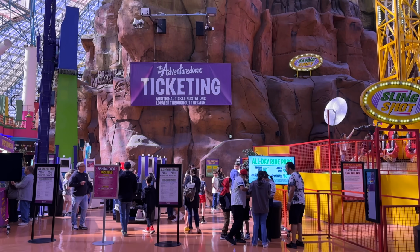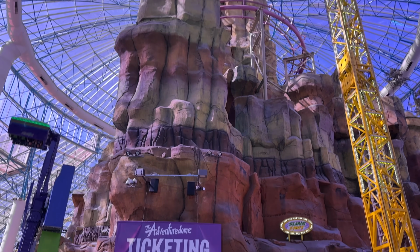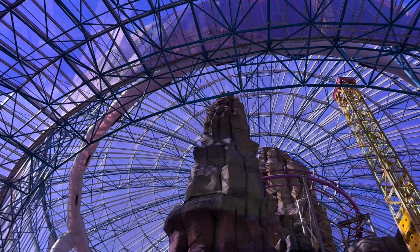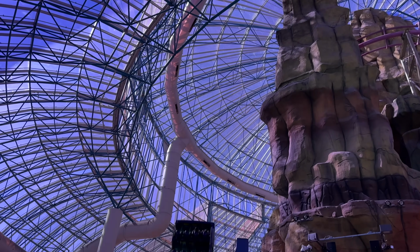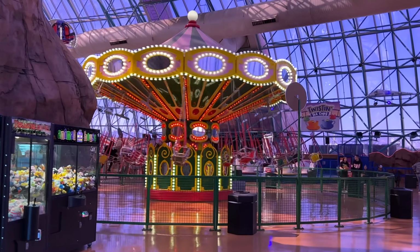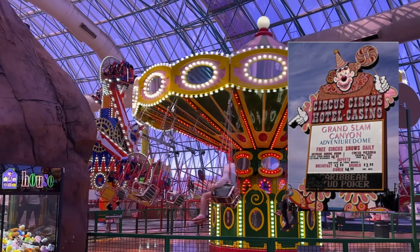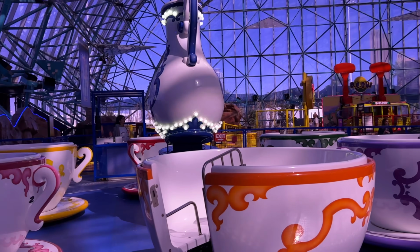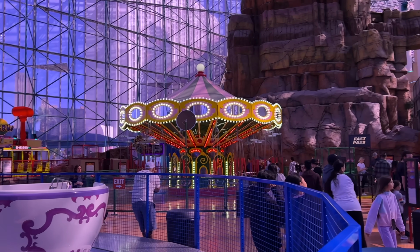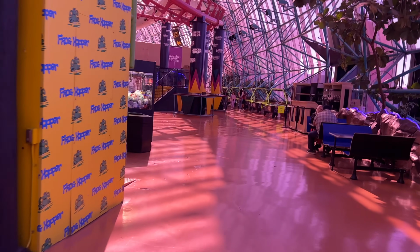Pretty impressive, don't you think? It's all enclosed under glass, climate-controlled, open year-round, and 26 rides strategically shoehorned into the space. When it opened in the 90s, the theme park was originally called Grand Slam Canyon and had only 4 attractions. Within a few years, they had changed the name, expanded, and added more and more rides, and they're still doing it today. Plus, it's not only rides.